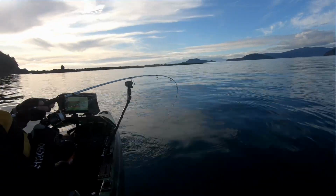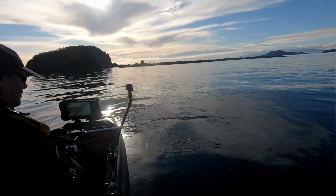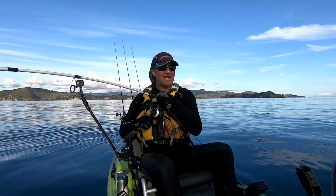Although it's fighting like a snapper. Maybe it's a decent snapper, who knows. Oh, enough good fight anyway, good fun.